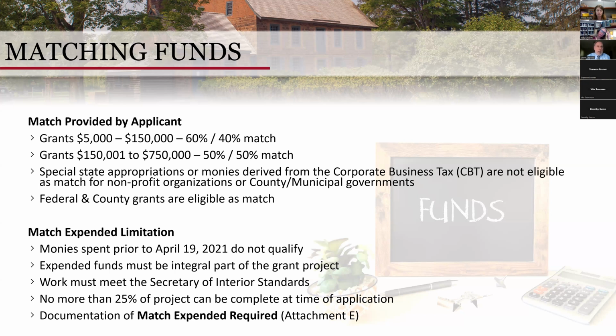Match expended limitations: unlike planning grants, for capital grants, you can actually have match expended as part of your grant. Basically, it's monies spent prior to April 19th of 2023, so before the application is due, for the past 2 years. So anything between April 19th, 2021 and April 19th, 2023 could qualify as match expended.